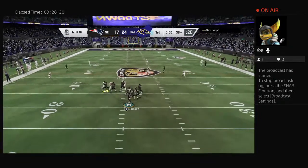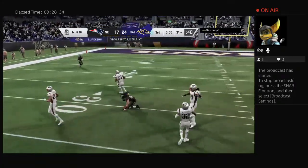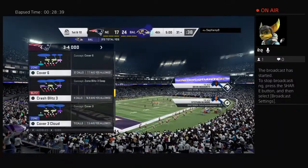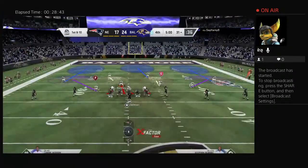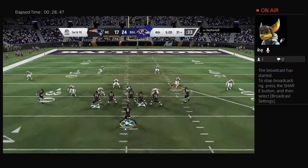They go play action with Jackson. He uncorks it for Snick, and that's caught inside the 35. We've played 3 quarters. This is the National Football League on EA Sports. So the big play changes the complexion of things. Here's 1st and 10 just outside the 30.